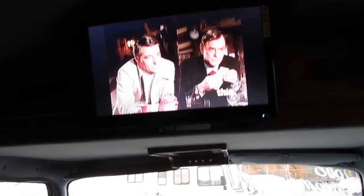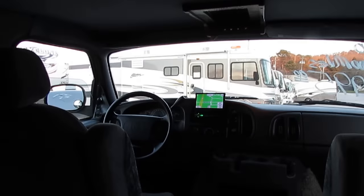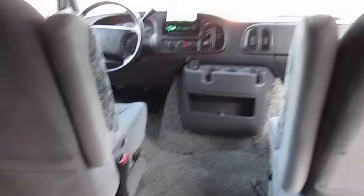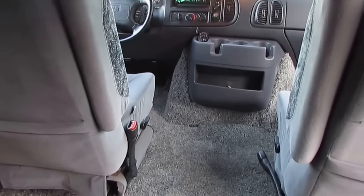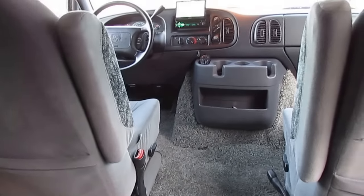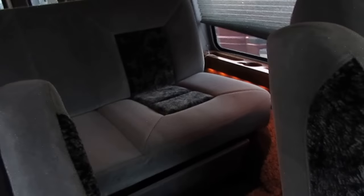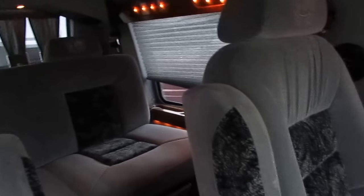Change the channel real quick. It's not picking up a good signal on that particular channel. But you can see digital TV. It's got a 12-volt VCR that works. Carpet looks like brand new. The seats look like they hardly ever been sat in. Obviously, they didn't haul a bunch of kids in here. All the pretty wood in it. Like I said, rear air, rear heat. Got the shades on all the windows for privacy. Storage overhead. That's a power sofa in the back that folds down, makes a little bed.